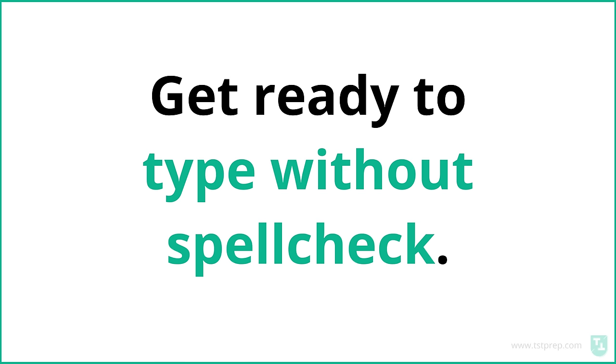But let's get ready to write. So be sure to have an app open that you can type in without spell check, because remember, on test day, there's no spell check.